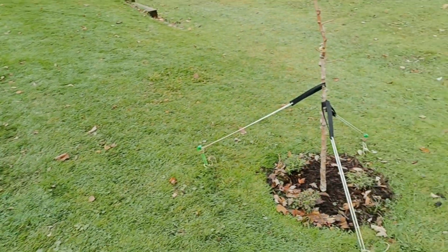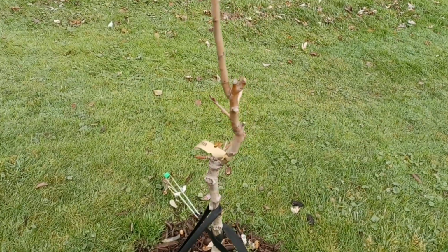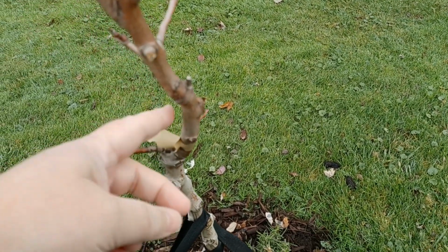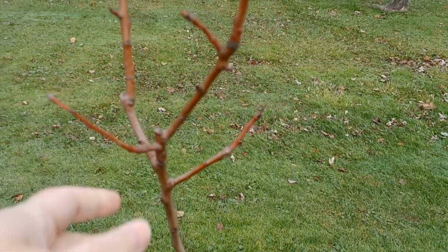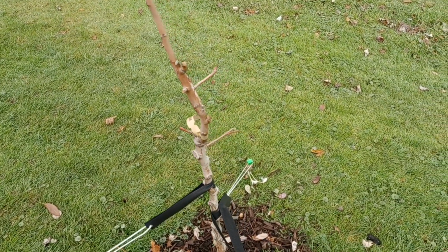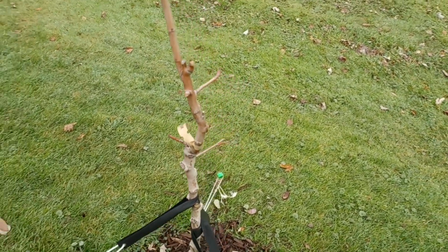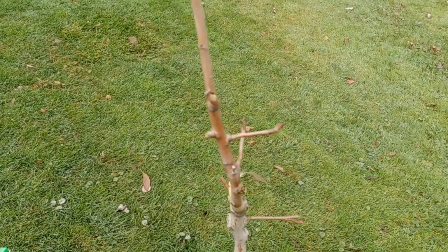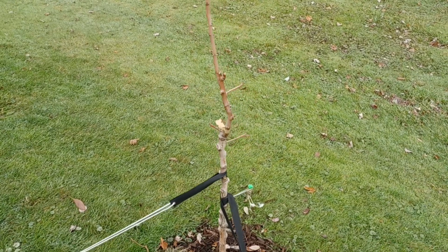And then over here on the pear tree, we lost, so this pear tree had 3 grafts on it. There were 3 grafts and 3 different kinds. So this branch right here is still good. And that is a Bartlett pear, but the other 2 are gone. So I don't think there's anything left to salvage on those. No. Oh, here's one. This was one. So maybe we'll have some Bartletts in the future.